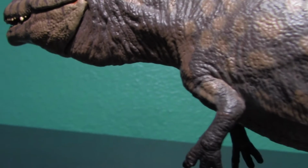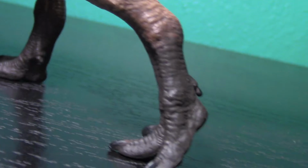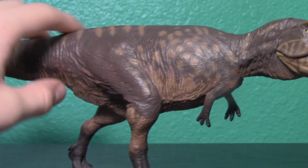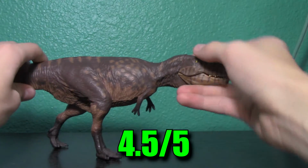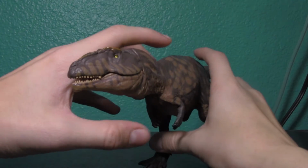And there is that detail there, however, it very easily gets lost, but that's due to the paint work, and so I really can't hold that against it. So because the detail does kind of get lost, I'm going to drop it down to a 4.5 out of 5, but it's still an amazing score because this figure is very, very well detailed.